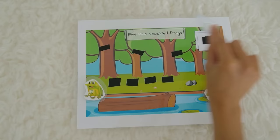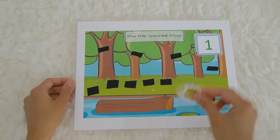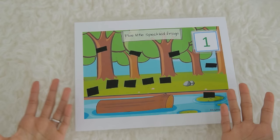One green and speckled frog sat on a speckled log, eating the most delicious bugs. Say the word. Yum, yum. One jumped into the pool where it was nice and cool. Now there is no green speckled frog. Glub, glub.